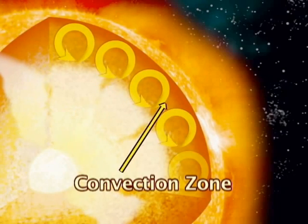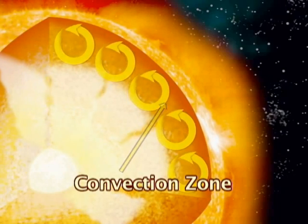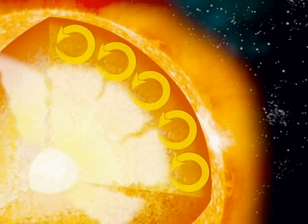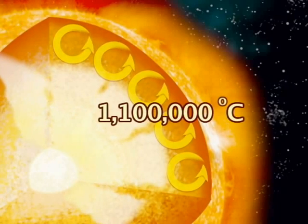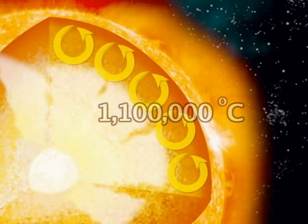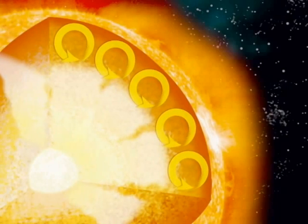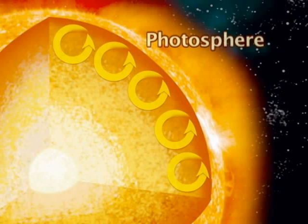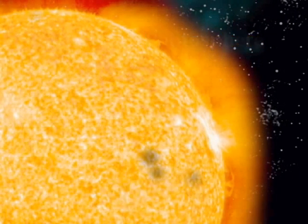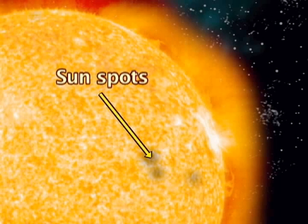Next to the radiative zone is the convection zone, where hot gases undergo intense churning motions. This zone has a temperature of about 1,100,000 degrees Celsius. And just above the Sun's interior is its surface called photosphere. It has a temperature of about 6,000 degrees Celsius. At the photosphere, sunspots or magnetic storms appear as dark areas.